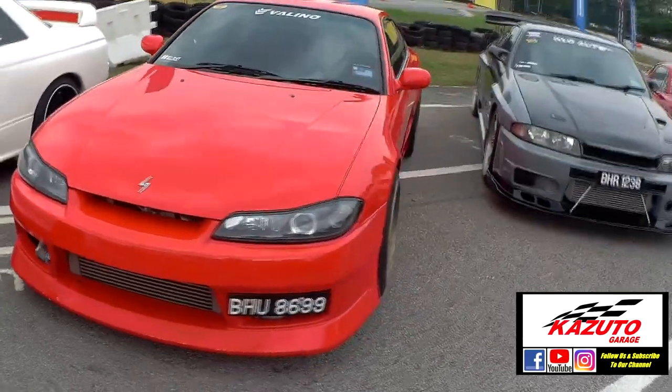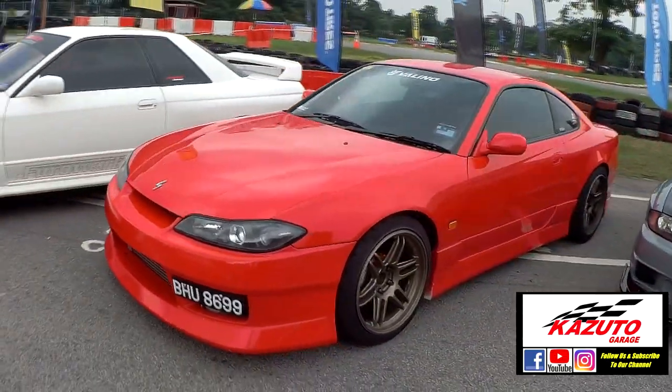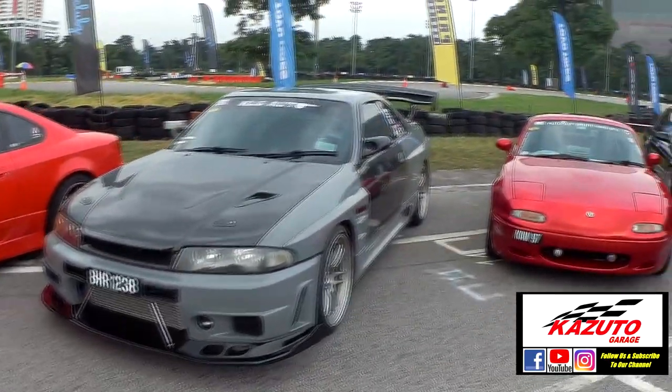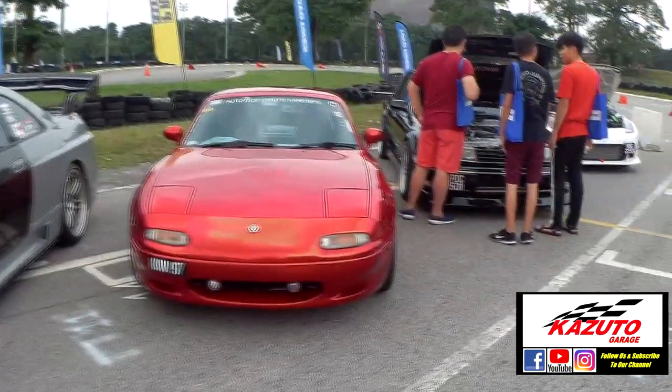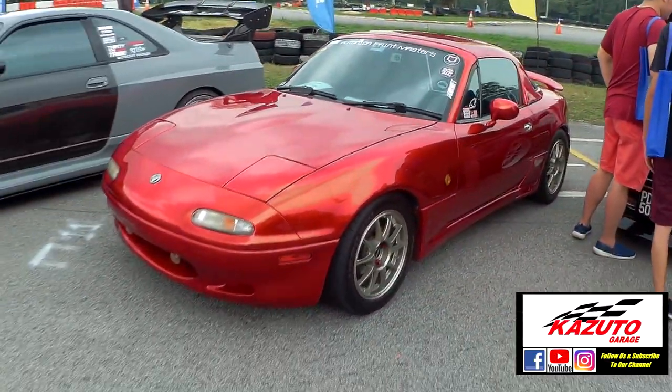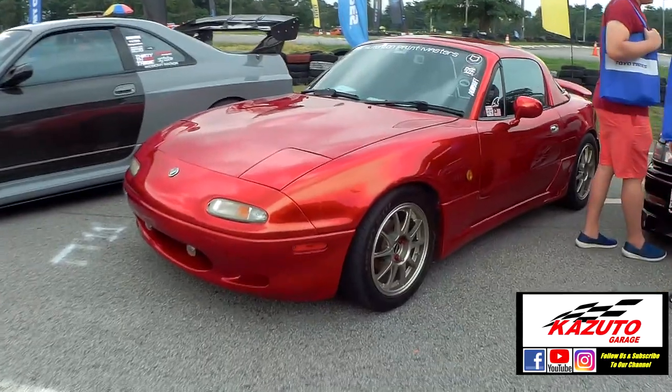S15. Nice and clean S15. GTS 33. Nice MX5. Nice, beautiful.